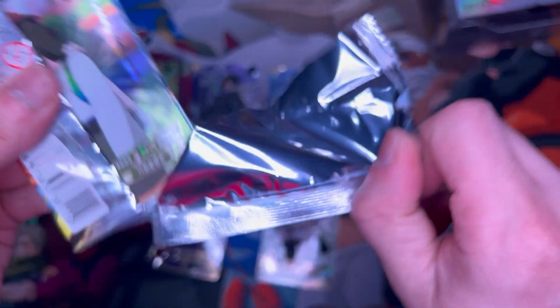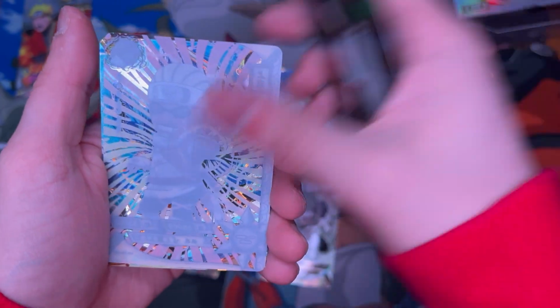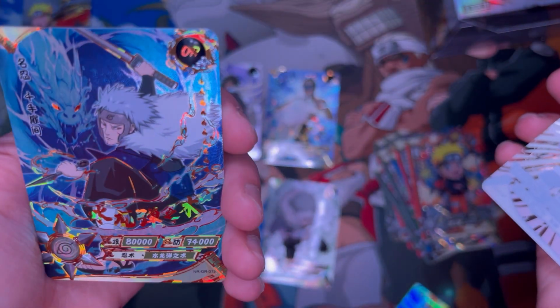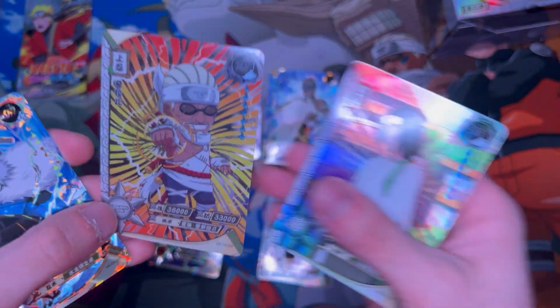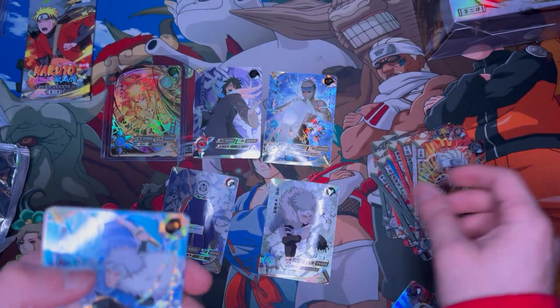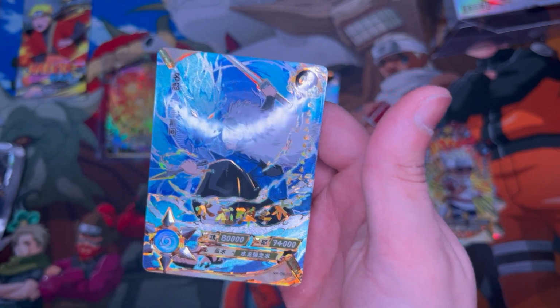Here we go. Ooh, and a nice OR. This is such a beautiful card. I love this card. I love everything about that card. And of course, a Killer B TR there. But of course, we got to show off this OR.